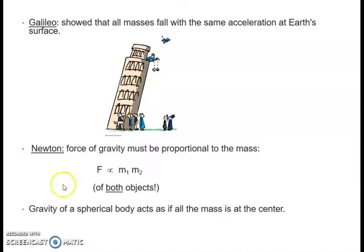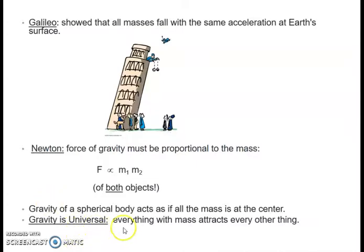A couple of things that I've already mentioned are worth writing down, though. Gravity of a spherical body acts as if all the mass is at the center. So we get pulled as though all the mass of the Earth is at the center of the Earth and is pulling us from a distance of around 4,000 miles. Also, gravity is universal. Everything that has mass attracts every other thing.